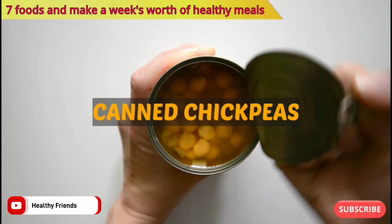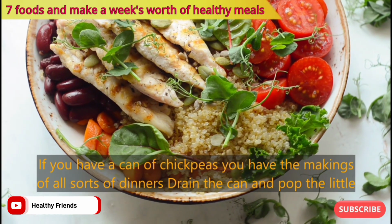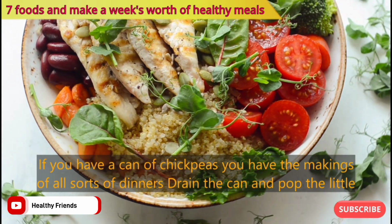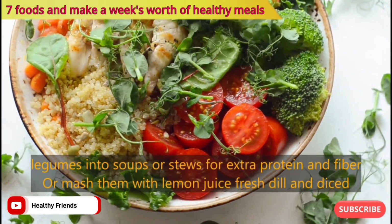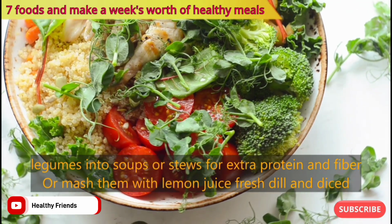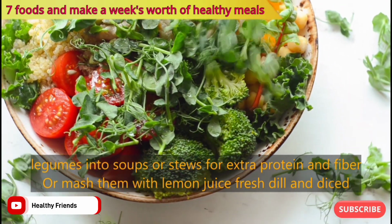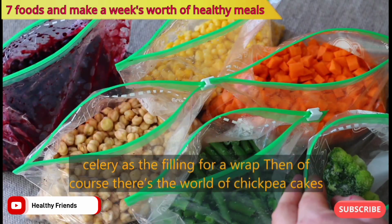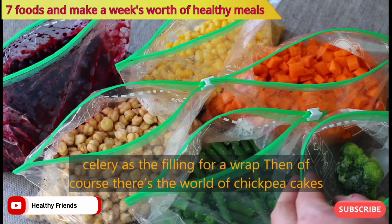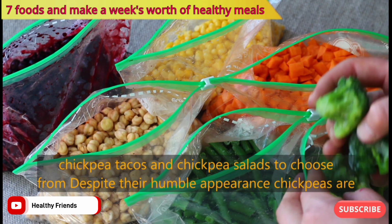Number 1. Canned chickpeas. If you have a can of chickpeas, you have the makings of all sorts of dinners. Drain the can and pop the little legumes into soups or stews for extra protein and fiber. Or mash them with lemon juice, fresh dill, and diced celery as the filling for a wrap. Then, of course, there's the world of chickpea cakes, chickpea tacos, and chickpea salads to choose from.